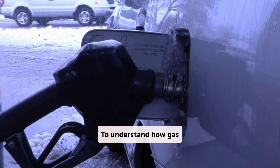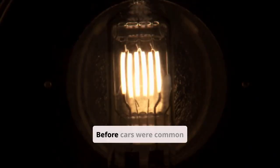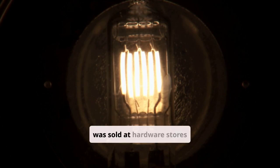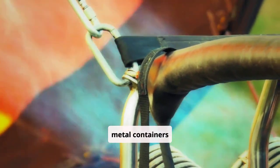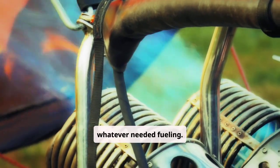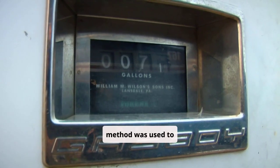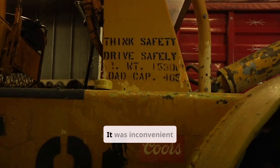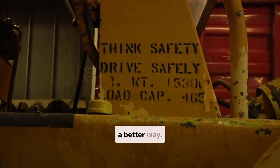To understand how gas stations became so efficient, we need to rewind to their origin. Before cars were common, kerosene powered homes and was sold at hardware stores in cans. Customers would fill metal containers and pour it themselves into whatever needed fueling. When early automobiles arrived, that same method was used to fuel them, can, funnel, and all. It was inconvenient and dangerous, leading to a need for a better way.